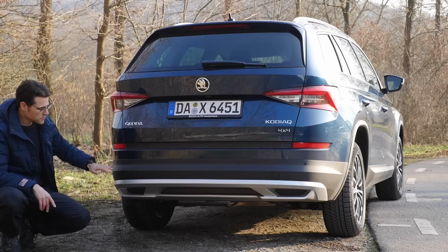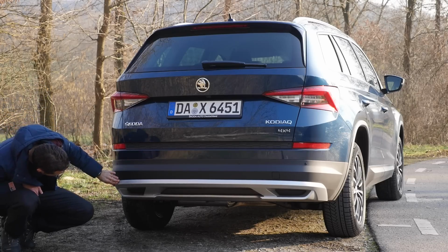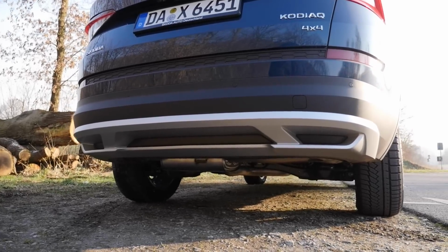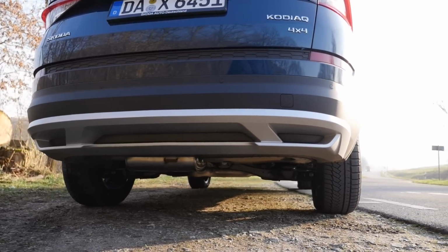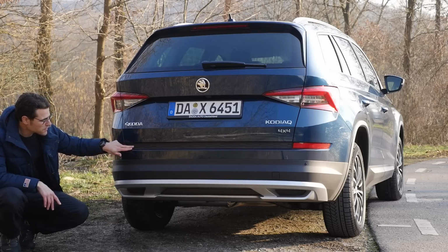The Scout again comes with a silver contrast at the lower bumper. That also works fine, and they make fake exhausts big time, but they are placed so low that you can hardly see them from a normal perspective. Also, as in the front, we have a comb structure here in the middle part.